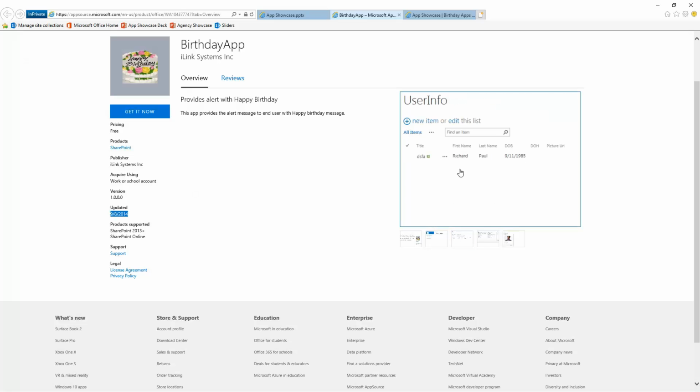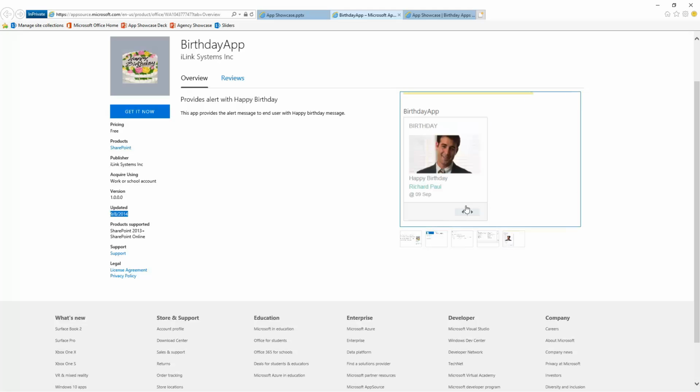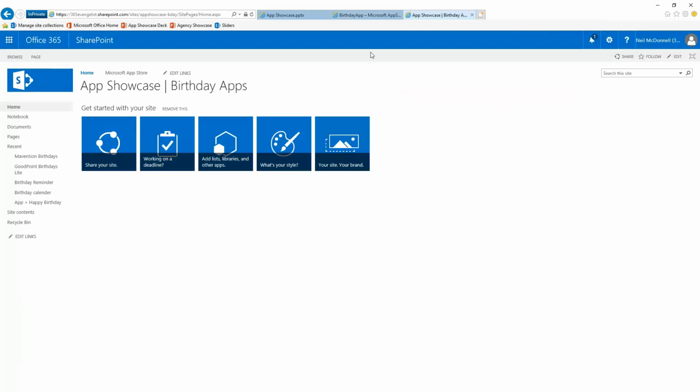This is great. It's showing us that there's a list on here. I wonder what DOH is. Date of birth. Oh, data hire. So here it's just showing the Birthday app as a web part. That's what that means. And here it's showing what it looks like. And that looks pretty neat. So let's go see what it looks like in the actual environment.